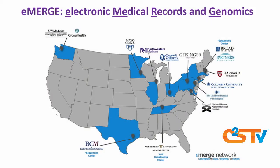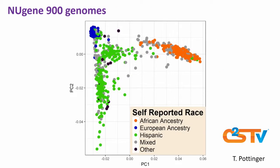And so we're also part of a consortium known as eMERGE, which is a way we're actually taking all the big data that's in electronic medical health records alongside genetic information, and we're learning how to merge those things together so that we can learn more about how genetic variation causes certain types of diseases. And Northwestern has been part of eMERGE for a number of years.